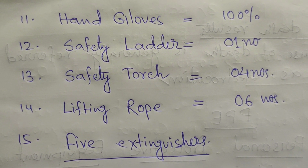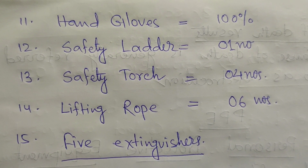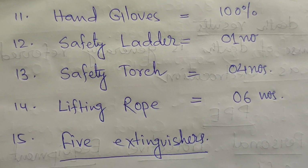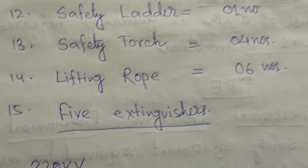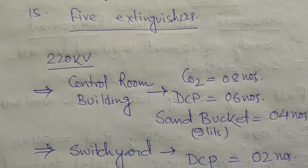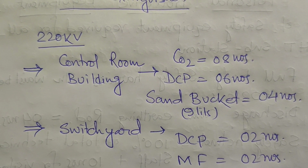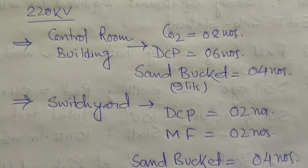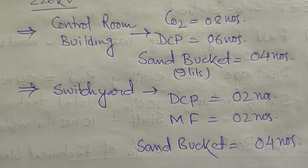Safety ladders are the most important. We should use the safety ladder during our maintenance job, whether preventive or breakdown maintenance. Safety torch, 4 numbers, is required. Lifting rope, 6 numbers, is required, and the fire extinguisher is a vital part. Fire extinguishers, as per the requirements of a 220 kV substation control room: you should keep CO2, 8 numbers, DCP, 6 numbers, and sand buckets, 4 numbers, 9 liter sand buckets. And in the switchyard, DCP (dry chemical powder) and mechanical foam, 2 numbers each, and sand buckets, 4 numbers.